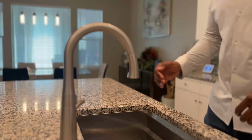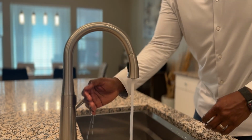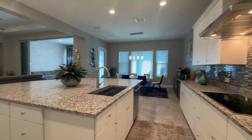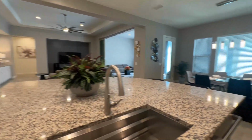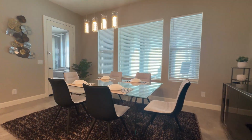They put in a special faucet, so if your hands are dirty, you don't have to touch the faucet. If you are trying to get down low and really get some of those dishes, every single one of these cabinets has pullouts and soft closers to make it easy for you to grab your KitchenAid or to grab your food processor, your Instapot, things like that.